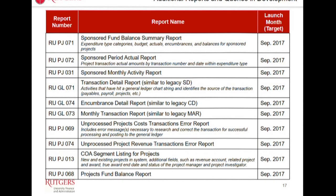Similar to the SD, with good detail, and then you said 69, right? 69, yeah, that's a new concept. We're going to work on explaining that, but that's where, possibly, what was her name, Jill, when we have an interface from PeopleSoft, sometimes it gets stuck in our project module.